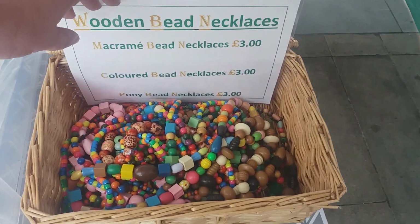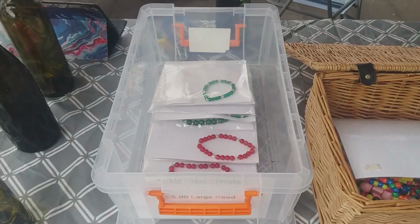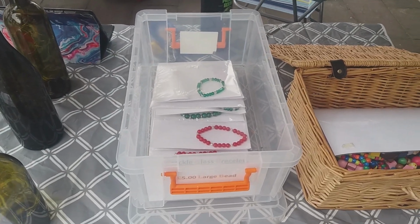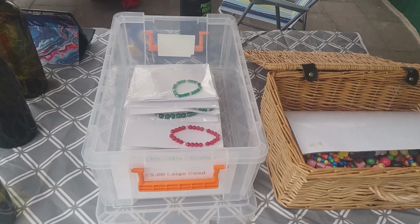Well, we've got our wooden bead necklaces, the primary colour pony beads here in the basket. We've got the cracking glass bracelets. We've got some new colours being prepared, which should be here in the coming weeks. They've just been on deliveries.